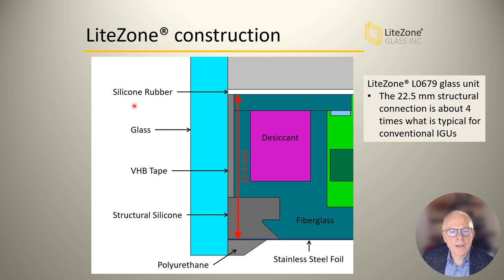Now, zooming in on the corner of the diagram where the glass is attached to the fiberglass, we can see here the silicone rubber in the top of the fiberglass. We can see the glass light, which is attached to the fiberglass first with this VHB tape. That's very high bond tape. It's a 3M acrylic foam tape, which is a structural tape that has decades of experience in many industries. It's incredibly strong and flexible. Also, we have a structural silicone that we use in addition to the VHB tape to make the structural connection between the glass and the fiberglass.